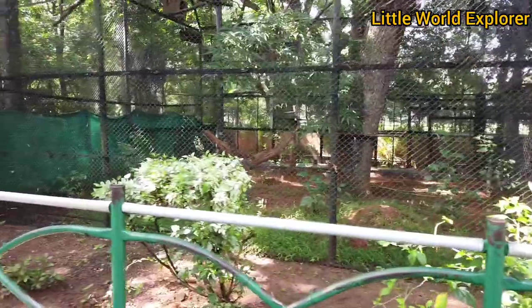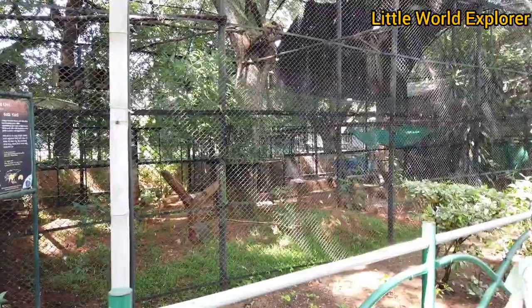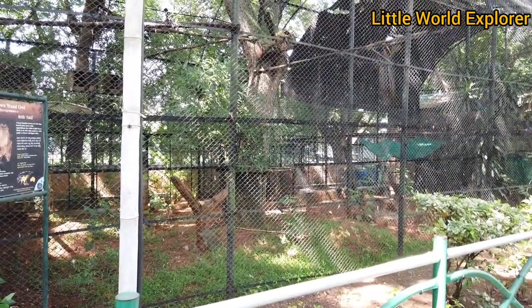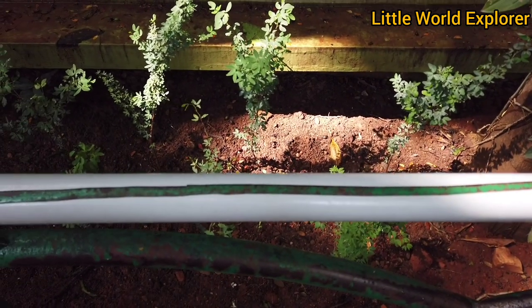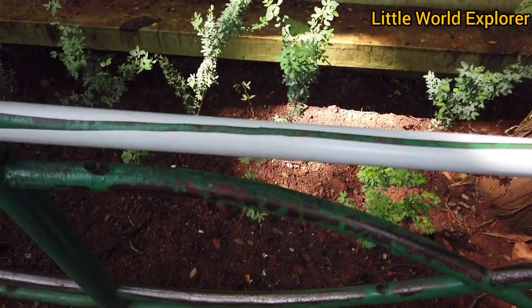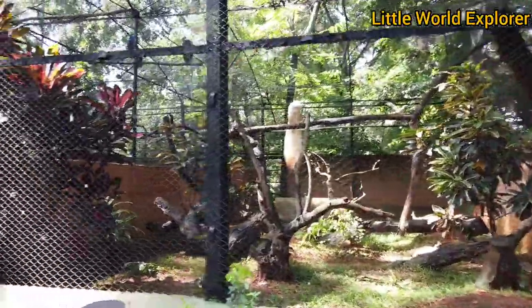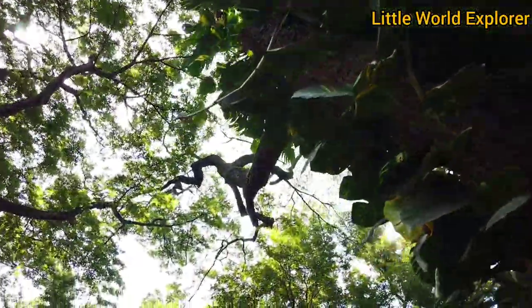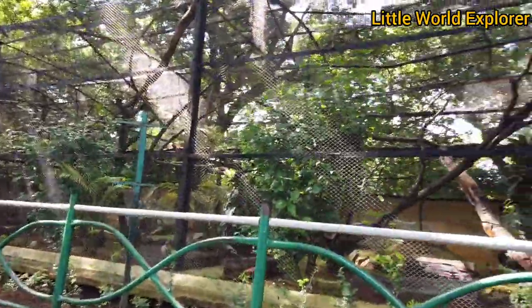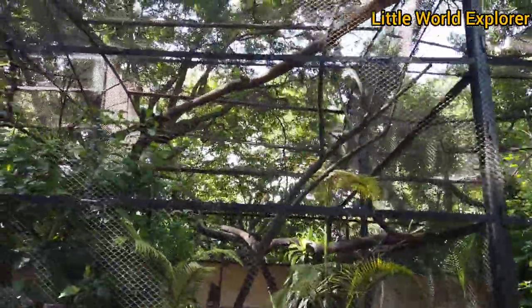Sri Chamarajendra Zoological Gardens, also known as the Mysore Zoo, is one of the best zoological gardens in India. Maharaja Chamaraja Wadiyar established this zoo in the year 1892 for the royals. Furthermore, after the attainment of freedom, it was handed over to the Department of Parks and Gardens of the state government.